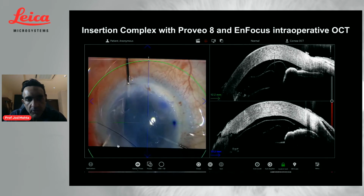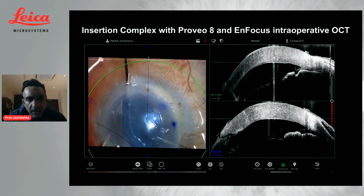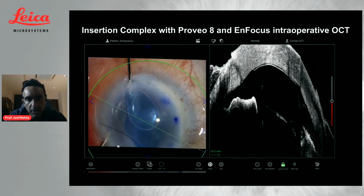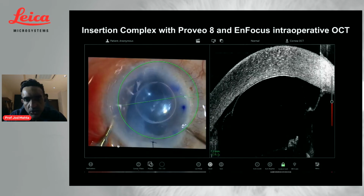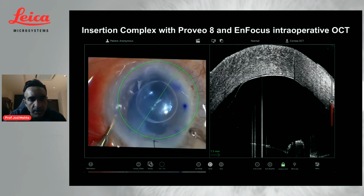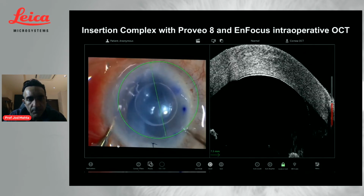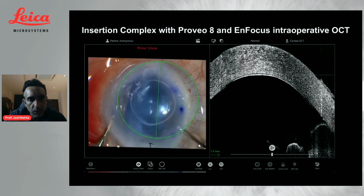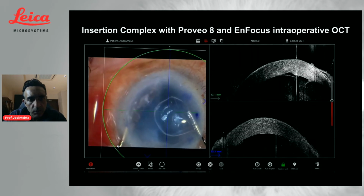Once it's free, I'll put a 1 ml syringe of gas bubble inside the eye. And then I know the gas bubble is underneath the graft itself, so the orientation is correct. So now the bubble's in the right place. And then by manipulating the bubble inside the anterior chamber, I can then move the graft across.